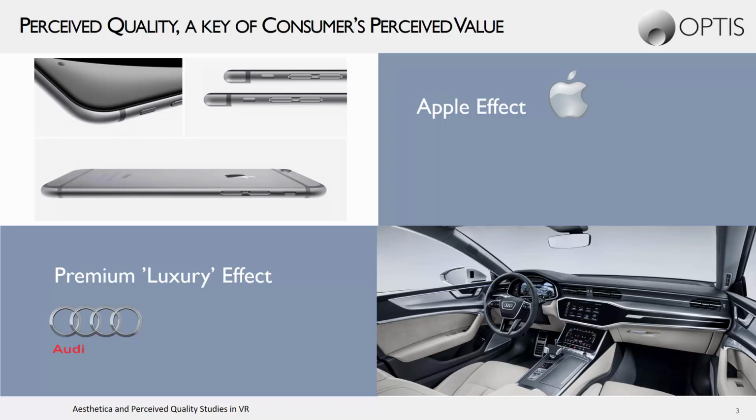Today, consumers are changing the way they buy products. What is becoming increasingly prevalent in their choice is an emphasis on experience and branding, design and quality. These more perceptive areas focus on product aesthetics. So perceived quality is the key factor to increase the consumer perceived value of a product. And the higher the perceived value, the higher the willingness to pay, and more importantly, the higher can be the profit margin for the manufacturers.